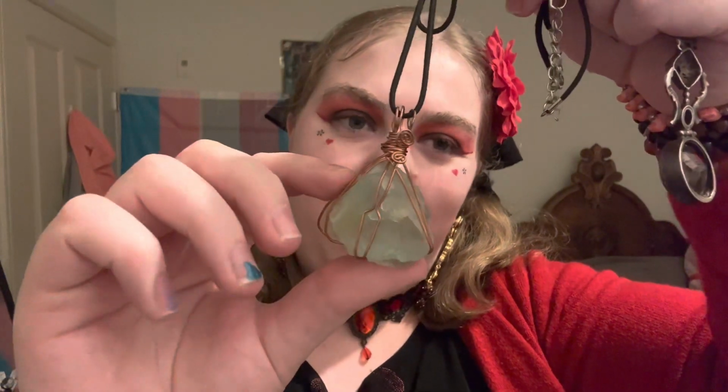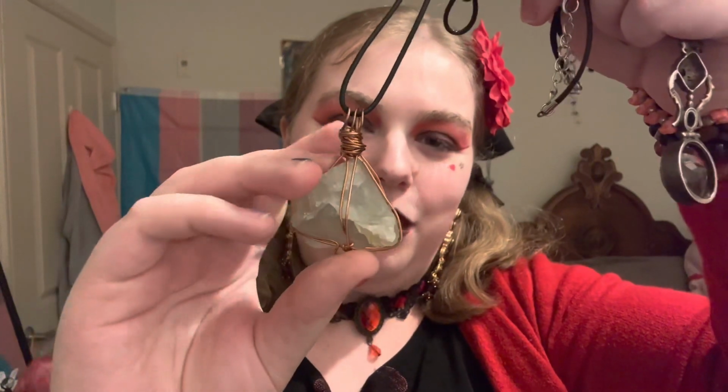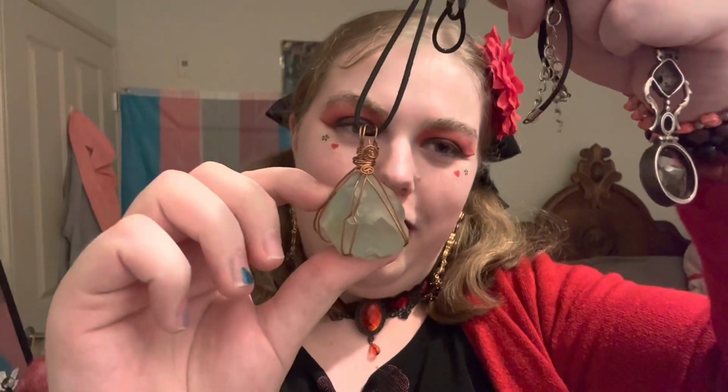Whoa, I've never seen or heard of green selenite before, so that's super cool and amazing. I think it would just count as regular selenite according to Aluna and just be for cleansing. So I would use it for that purpose. But it's a very handy thing to have around.